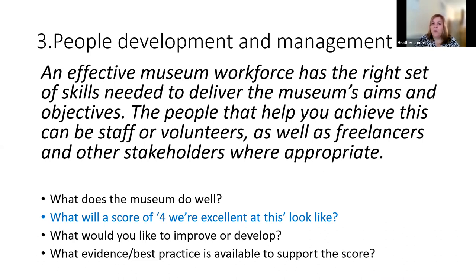So within people development and management, what does the museum do really well? Are you aware of the skills that you need to deliver your business plan? Do you know the skills that are available to you? Do you do a skills audit of your staff and volunteers? Are you aware of what you need? Do you communicate really well with everybody in your organisation? Do you recruit in an open and transparent way to encourage a wide variety of people to get involved in how the museum works?